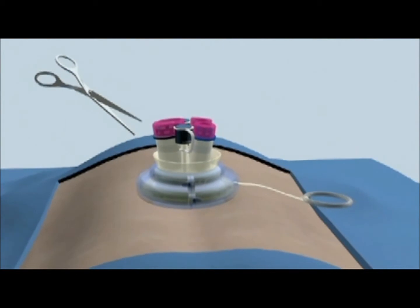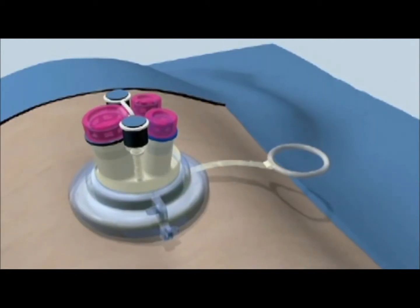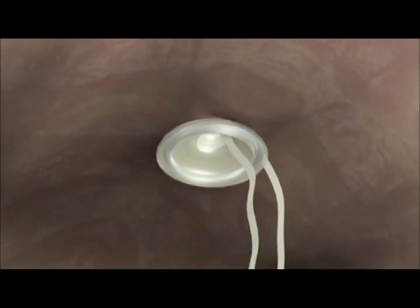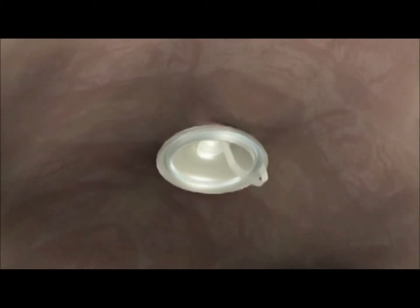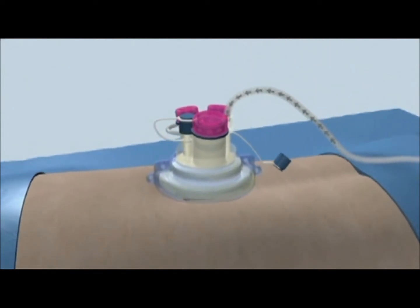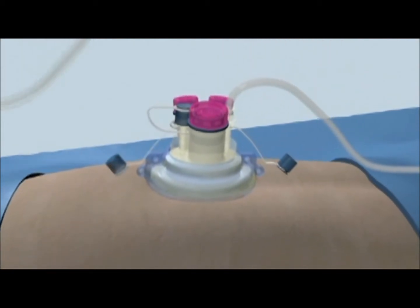Well, this is after the access device has been placed. You can see there's three different ports, those pink ports where we're able to insert our instruments through. So typically with the laparoscopic or robotic surgery, we make five to six incisions and put our instruments through there. With this approach, we're able to do it through one tiny incision hidden in the belly button.